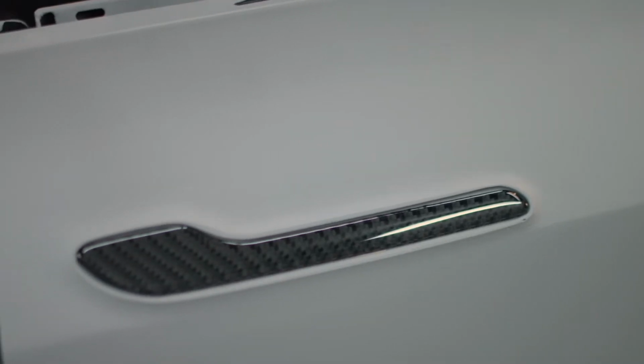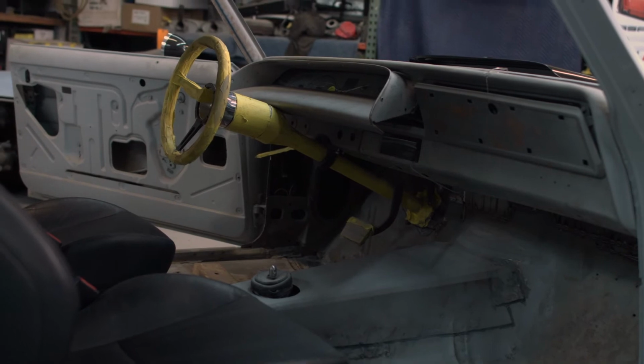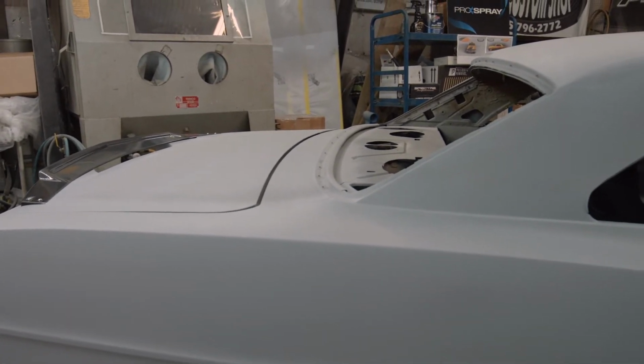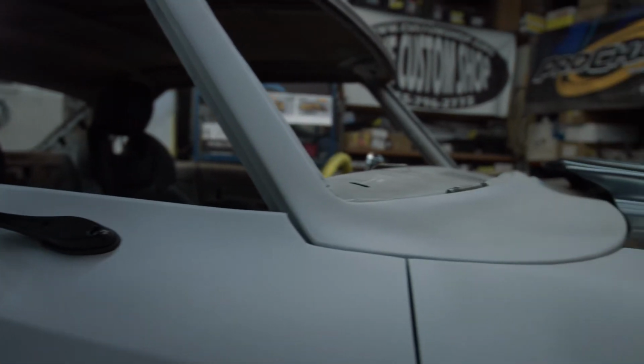We moved the whole cockpit back 9 inches in the car, and we're moving the whole dash back 9 inches. So it'll be a two-seater now instead of a four-seater. We're gonna put a killer Sony audio system in the back. Wiring-wise, we're using a Rebel wiring harness for the car, so there will be a lot of motorization on this car.